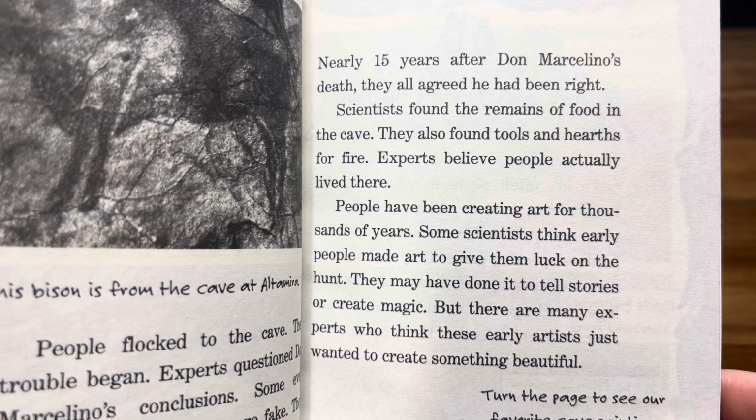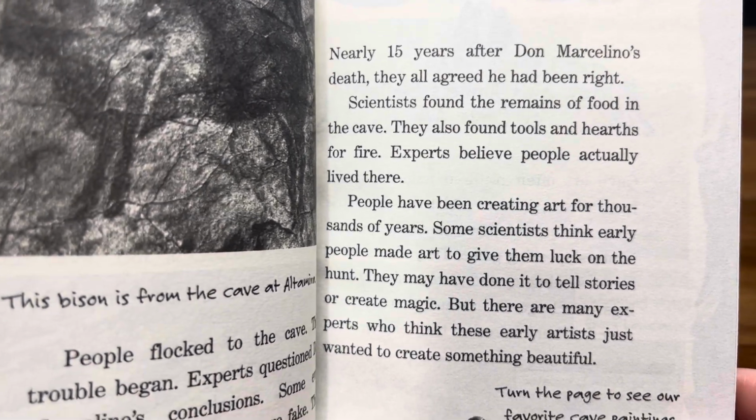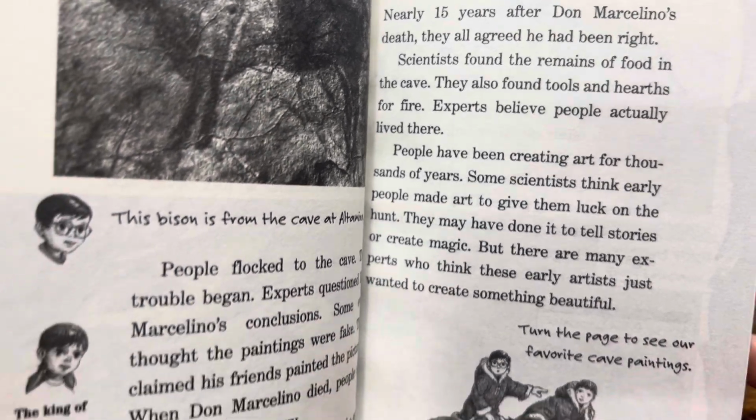Scientists found the remains of food in the cave. They also found tools and hearths for fire. Experts believe people actually lived there. People have been creating art for thousands of years.